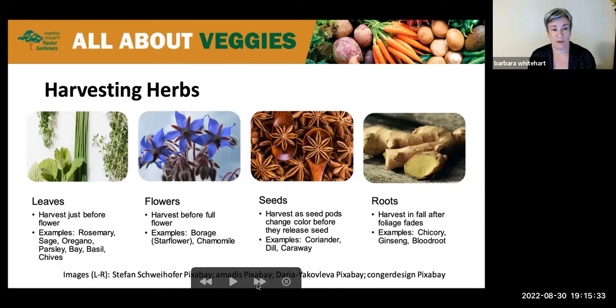Herbs contain volatile oils which escape. That's why they smell really nice if you bruise them or you're grabbing them out of your garden. So you want to handle them gently to avoid bruising them too much, and you want to avoid any that are discolored or damaged. So flowers. Some herbs are grown for the flowers, such as borage or starflower. That's what that picture is there.